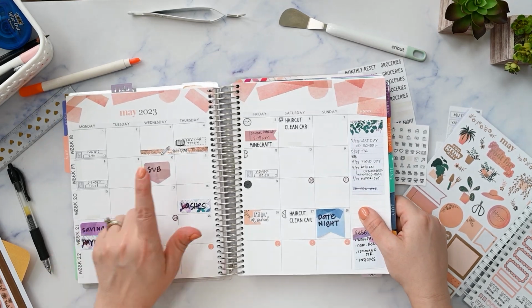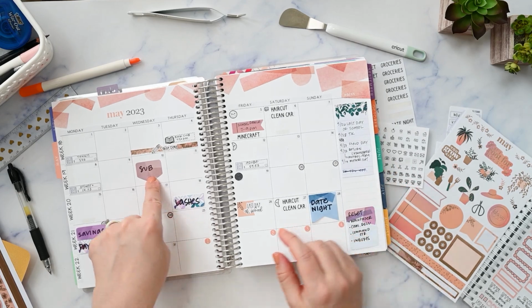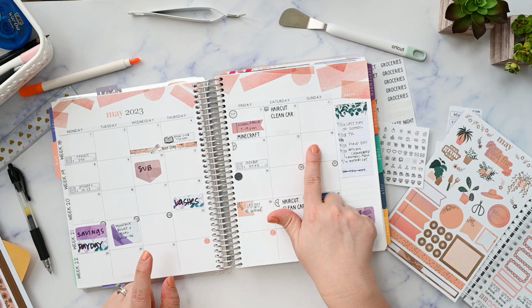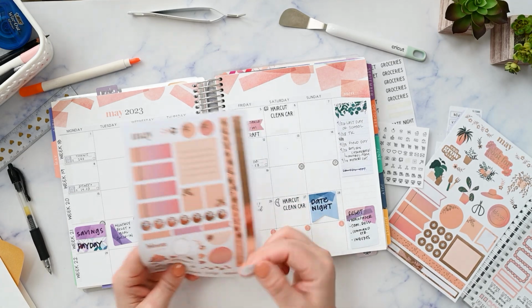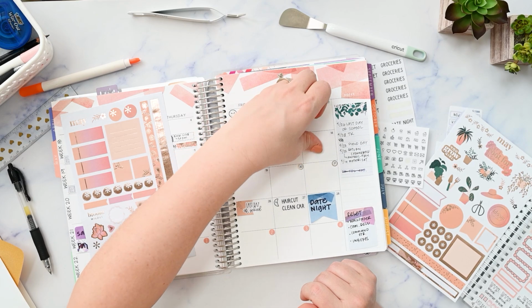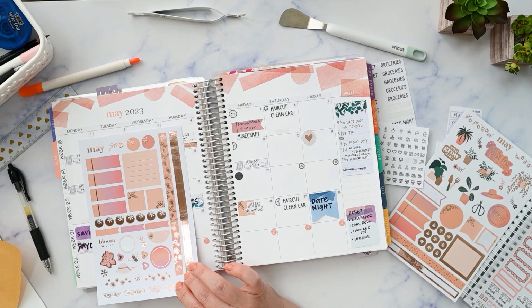And I'm gonna leave this sticky note here because I don't know yet if I'm actually doing this sub job that day. And we have Mother's Day here. And like I said, I don't have a sticker for that. Let's just use this pretty heart. And if we decide to do anything, I can put something else in here.